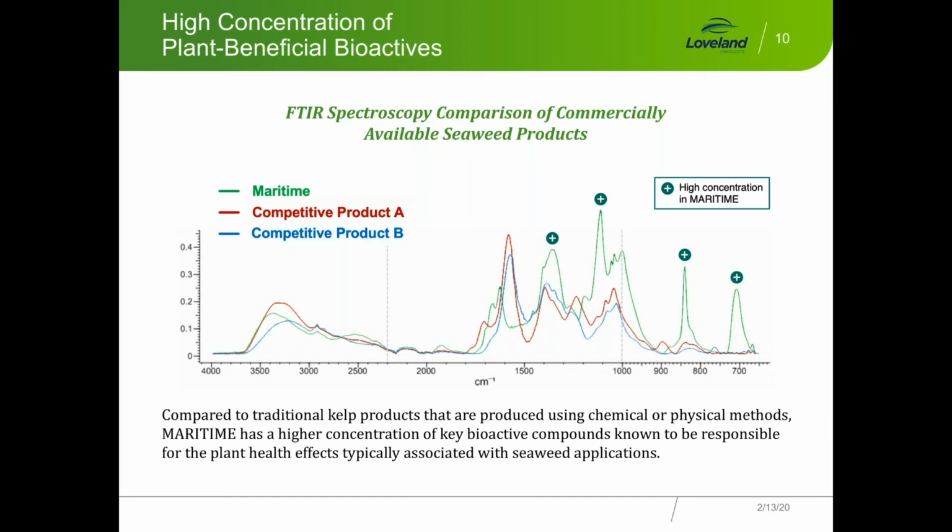So we did an FTIR, and FTIR basically gives you the functional groups associated with those products. You look at these functional groups, Maritime in green, competitive product A in red, competitive product B in blue, and look across that spectrograph. You can see on the left side, things stack up pretty close. But as we get farther out towards the right, we see peaks that are higher, and we also see peaks that don't exist in the other products.